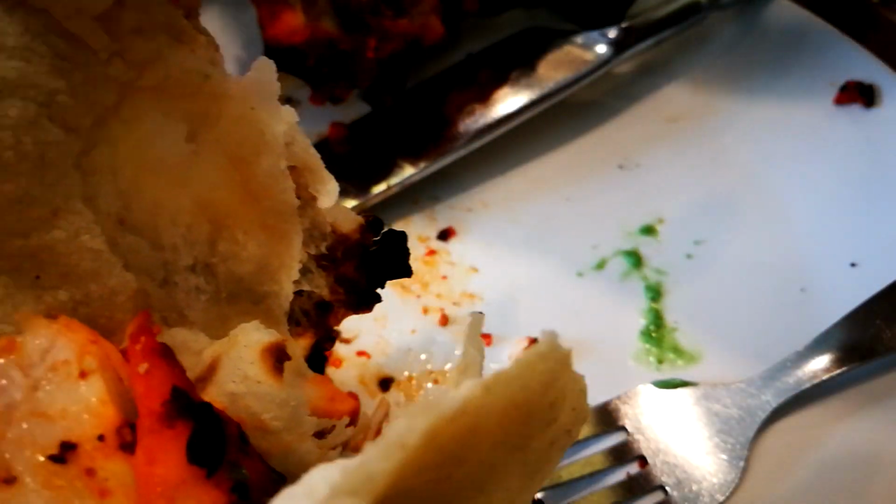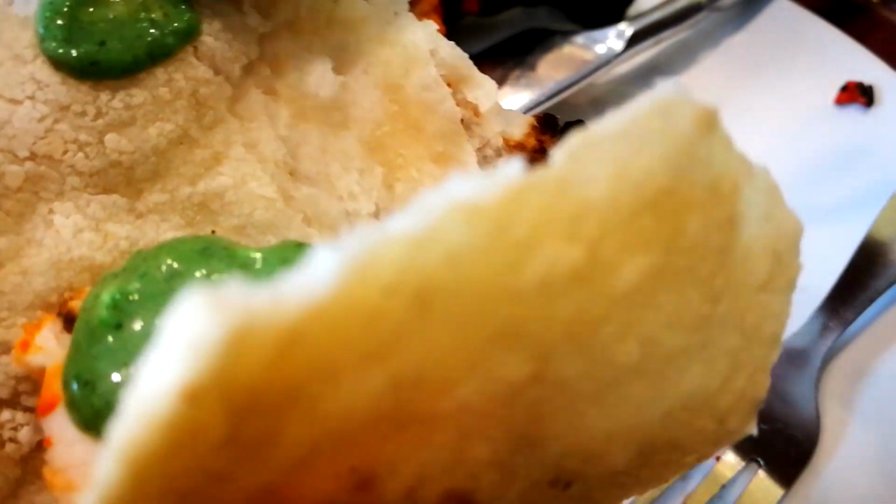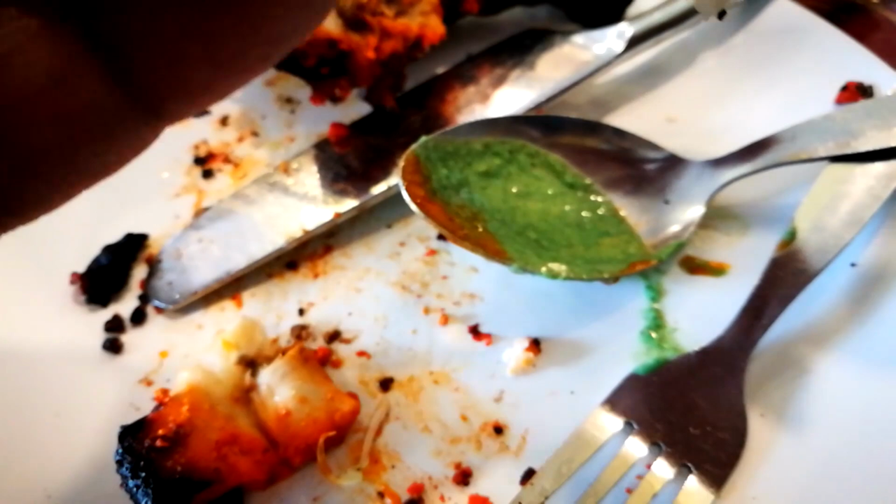And I know I'm going to pay for this later on. I'm going to use this sauce and the red sauce together. Maybe they will balance each other out. That bite.